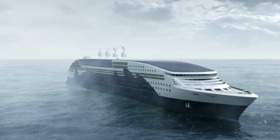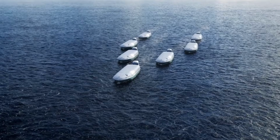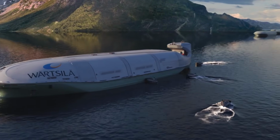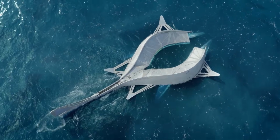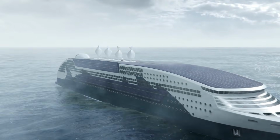The future of shipping isn't coming, it's already being built. And it looks nothing like what you'd expect. What if cargo ships could drive themselves, in convoys, across the ocean, without a single human on board? That's exactly what the Wärtsilä Vision project is exploring. It's not just one ship.